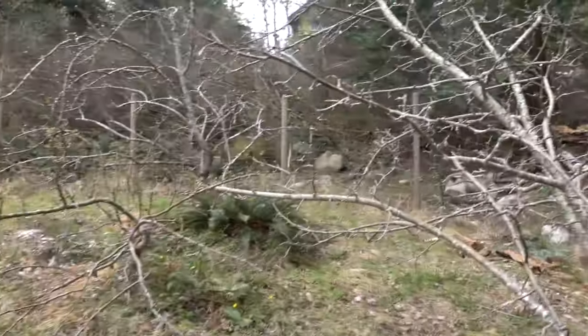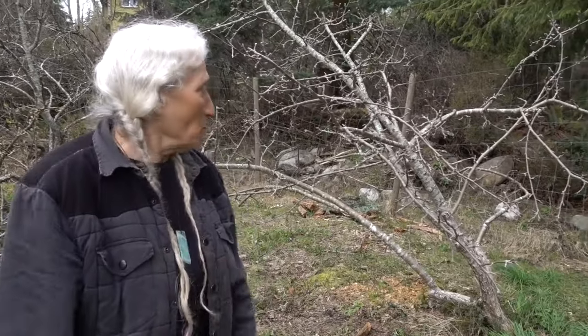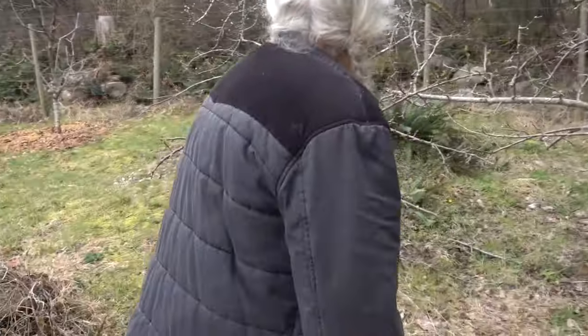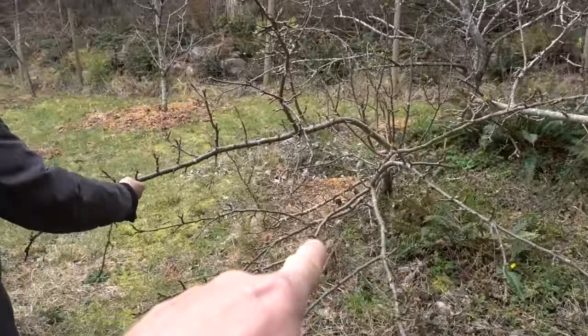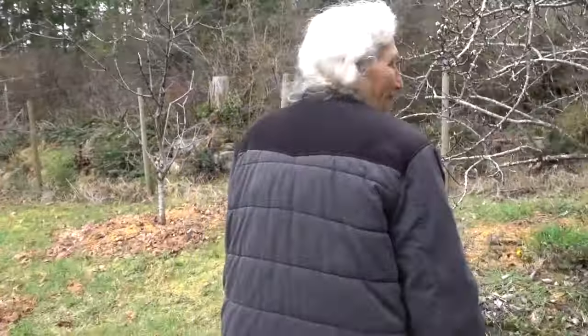This apple tree is one of the original apples, and they're really little apples. I don't know what kind. 600 apples we get off of this one tree. And my favorite, right here, the crab apple. This is a crab apple tree. The little crab apples, I take them to work. Just nice little bangers. So good.